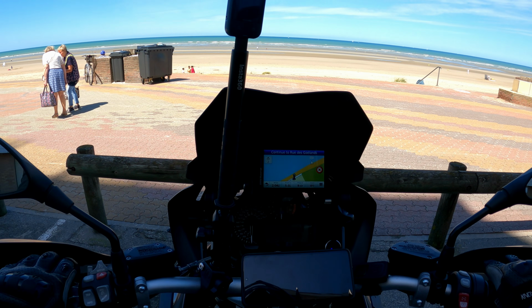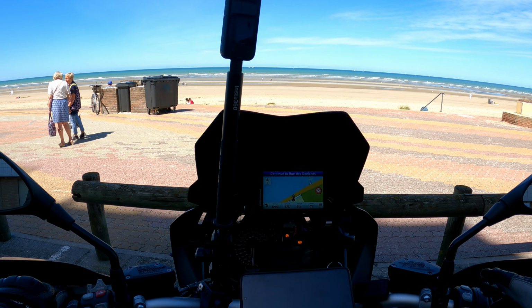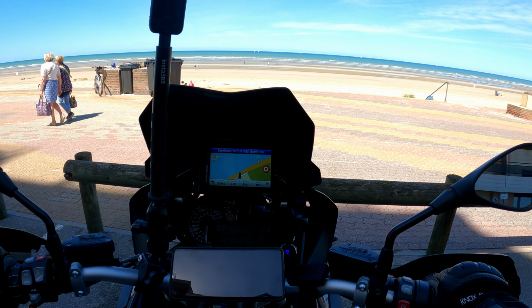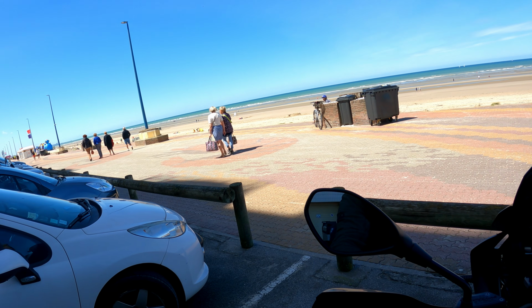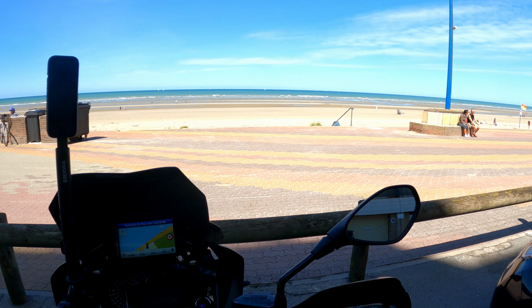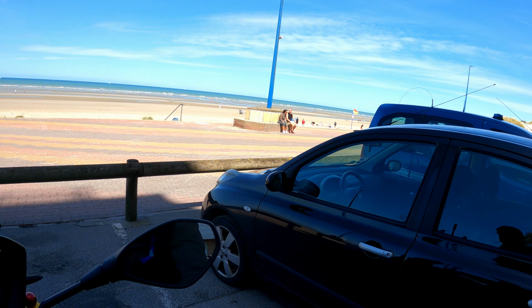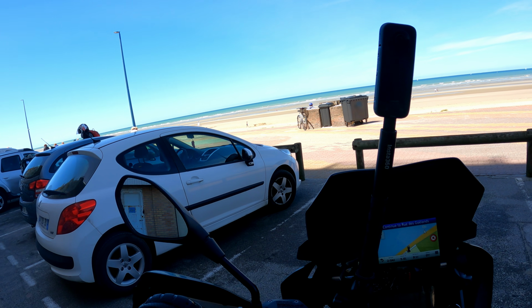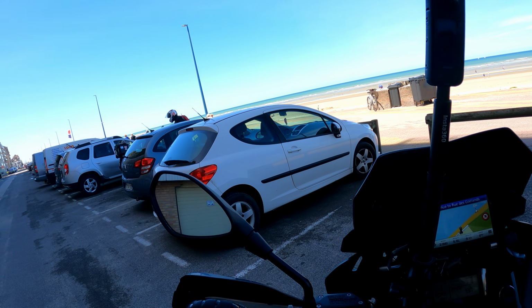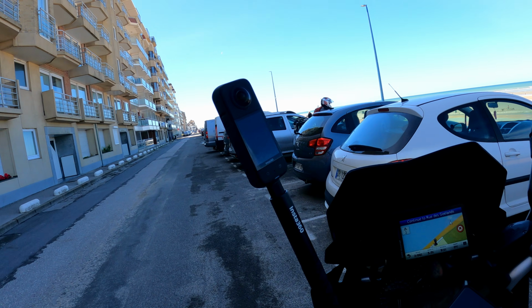So the first campsite we went to were full. We should have checked first really, but never mind. So now we're going to this next one that we found on Garmin. Let's see how we get on there. Hopefully they'll have room for a couple of bikers. If not, the fun will begin again like last night. Let's hope not.